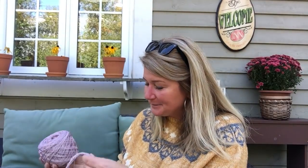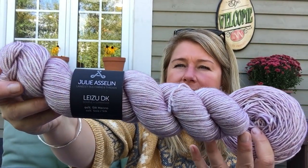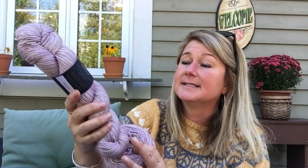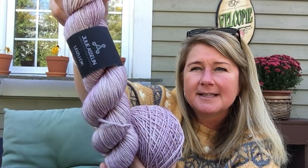It's dangerous. Melissa knit one out of the Julie Asselin Lizu DK, the colorway Romance, and it is gorgeous. Her yarn is amazing. I did buy some when we went to Toronto to the Knitting Frolic, and I got some really fine gray. But anyway, isn't this beautiful?